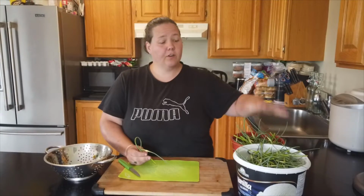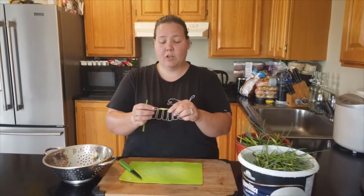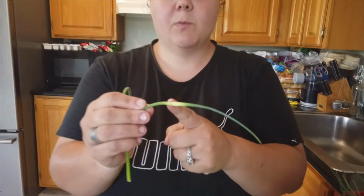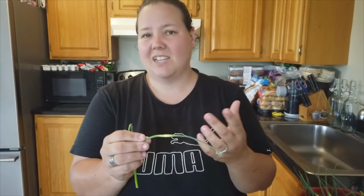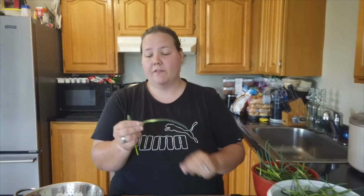So now that we have all of our scapes cut, I'm going to go ahead and trim them. We're going to trim them right at this line. This is the part that actually turns into the garlic flower. It doesn't taste very good, so we're going to cut that part off. Then we're going to wash them and cut them into smaller pieces to get them ready to dehydrate.